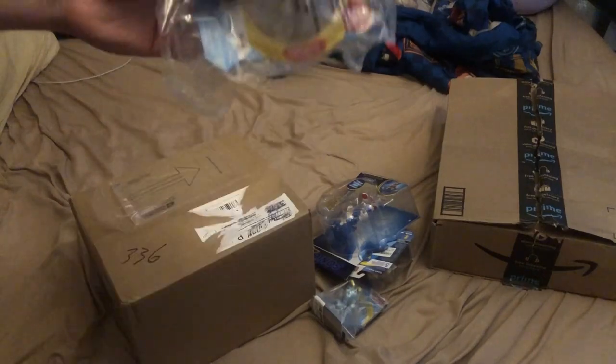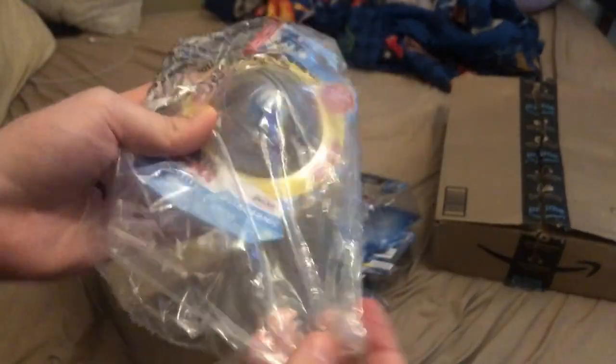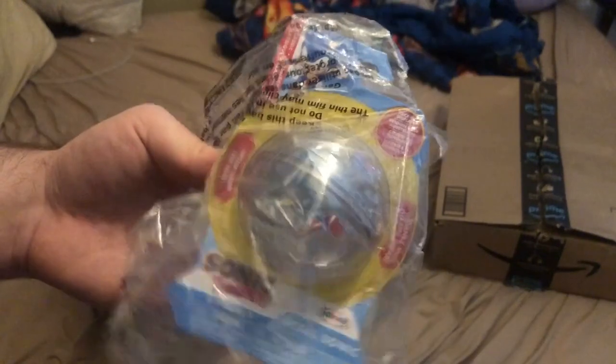We have the Metal Sonic Ball from Jax. This was on, like, clearance, potentially. I don't know. I have it now, and that's pretty awesome.